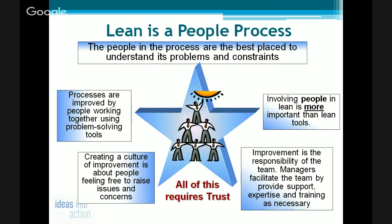So processes are improved by people working together, using the problem-solving tools that I mentioned, but essentially it's about teamwork. We are creating a culture of improvement, which is people free to raise issues and concerns and work together to resolve them. Improvement becomes the responsibility of the team. Managers facilitate the team, providing support, expertise, and training as necessary, but it's essentially about the people in the process driving improvement. All of this, of course, requires trust.